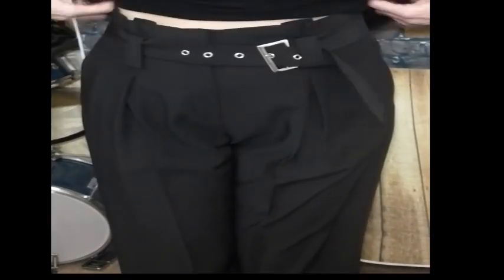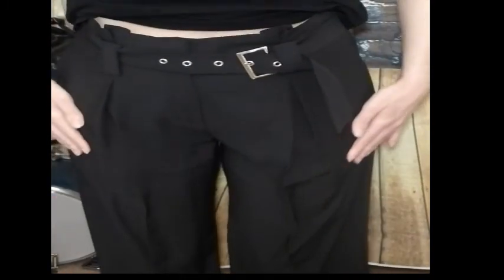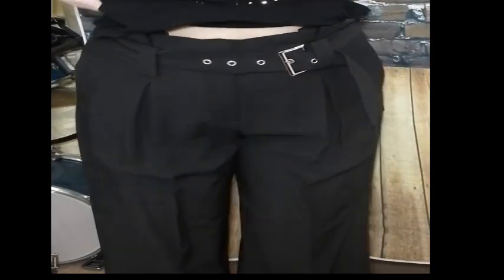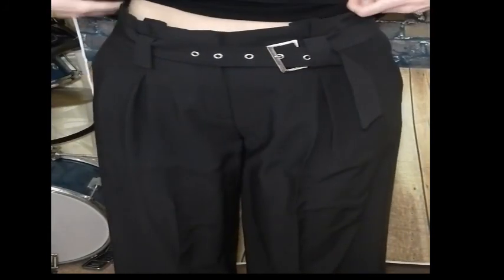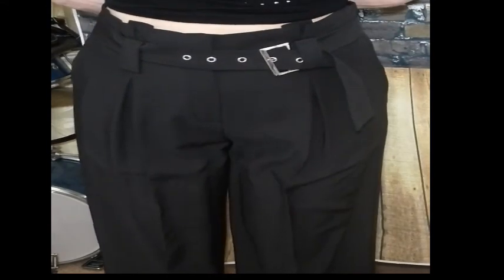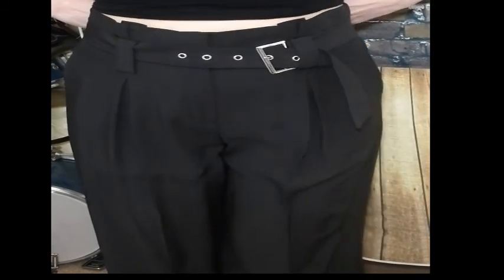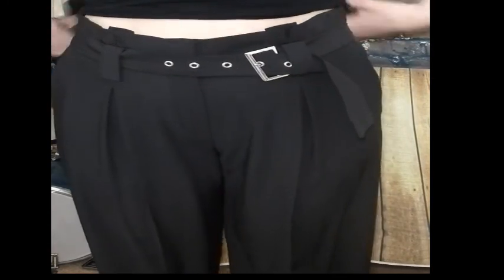Not too sure about these trousers, if I'm honest. They're the right length, but I'm not sure about these. Let me know what you think, because I'm really not sure. Yeah. Let me know. I have a feeling I might be returning these ones, which is a shame.